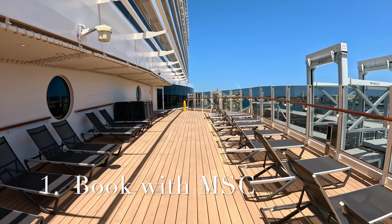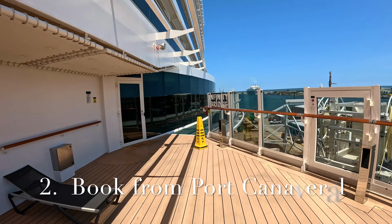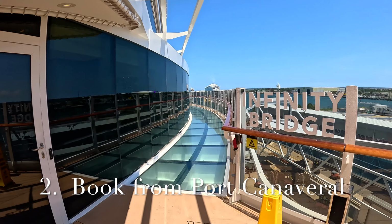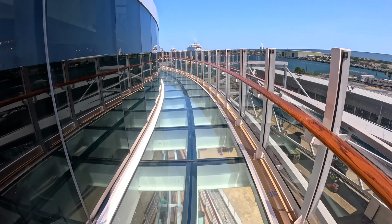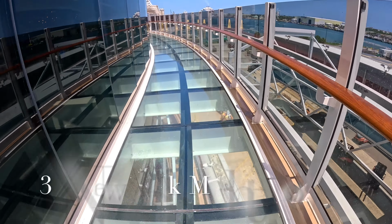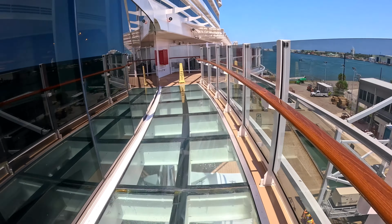So if you want to give it a try, my recommendations would be this. Book with MSC. I think that's your most likely shot right now. And if you can, book out of Port Canaveral, because they're having more trouble getting passengers out of Port Canaveral. It doesn't seem to be the same problem with their ships in Miami. Okay, so if you want this, I would book out of Port Canaveral. I would also try New York, because they have a sailing out of New York, which is not always fully booked as well. So one of those two ports is probably your best bet.